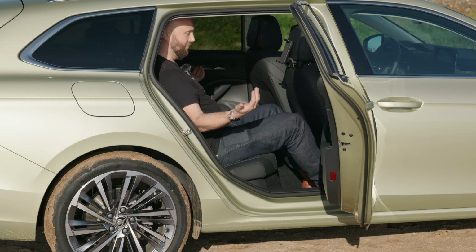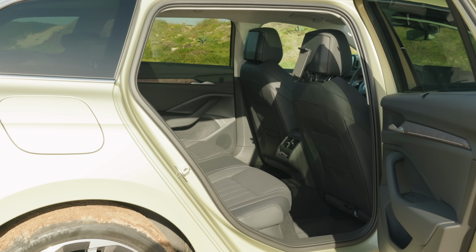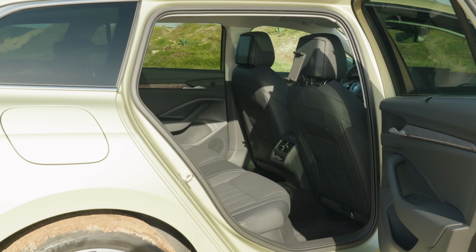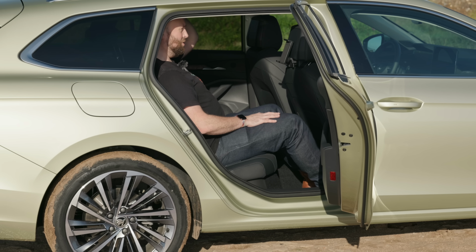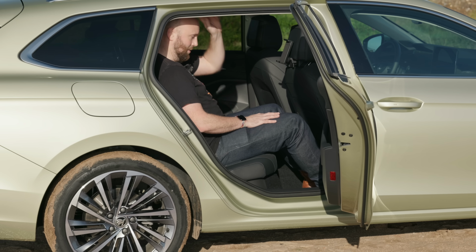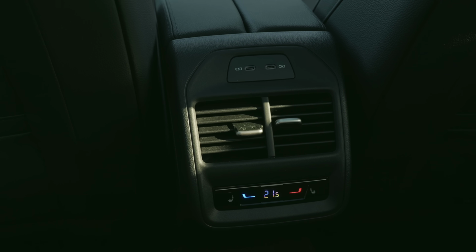Loads of legroom, loads of footroom, because there aren't batteries under the floor, because this is a diesel one. And yeah, it is just a really relaxing place to sit. I've got a big panoramic sunroof in this L&K one, and that doesn't eat into headroom too much, although if I was an inch taller, I would hit my head on the roof. I've got 2 USB-Cs, I've got climate controls, I've got heated rear seats in this one.